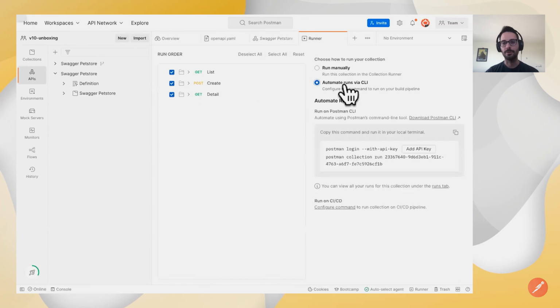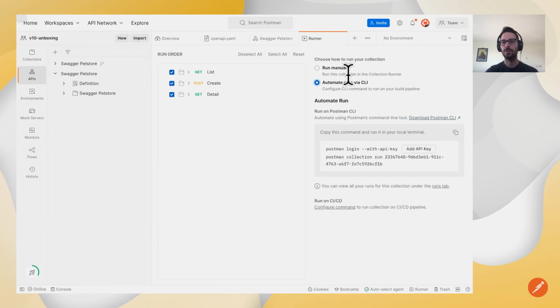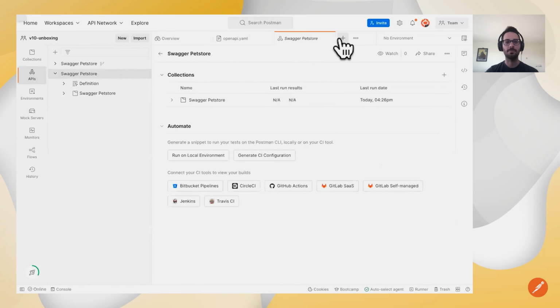I can see this option, which is the automate runs via CLI, and that's new. So I mentioned in the intro the Postman CLI. If some of you are familiar with Newman, which is command line runner for Postman collection, an open source project that we have, the Postman CLI is kind of an advanced Newman. So quick teaser, we'll get back to this later, but just so you know, there's a Postman CLI.